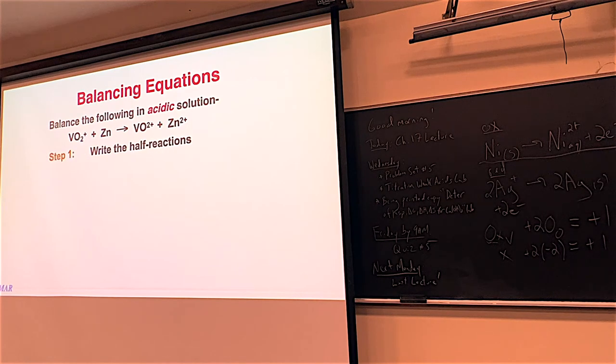So the first step is just to write the two half reactions. And again, you don't have to know which is oxidized or reduced. Usually you can just visually see which two go together. So zinc and zinc 2 plus, that seems like a no-brainer. And you can probably see that the two vanadium complexes will go together. Now again, zinc going to zinc 2 plus is easy to see the charges.